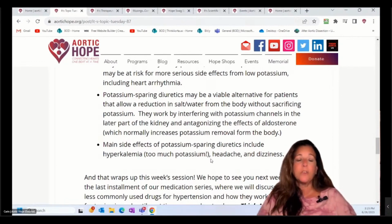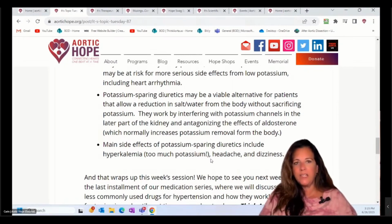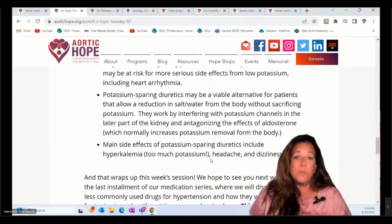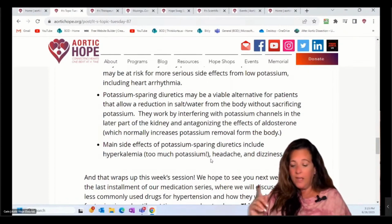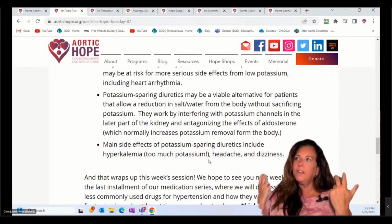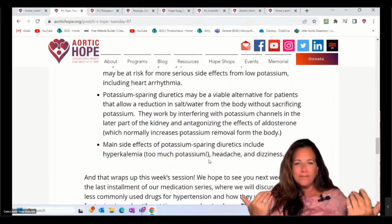So they actually work by interfering with the potassium channels in the latter part of the kidney and antagonizing the effects of aldosterone, which we've talked about before, which normally increases potassium removal from the body. So one of the main side effects from a potassium sparing medication would include hyperkalemia. It just means too much potassium. Now you've got too much in your body. Headaches and dizziness.